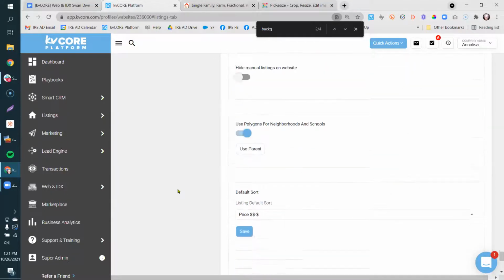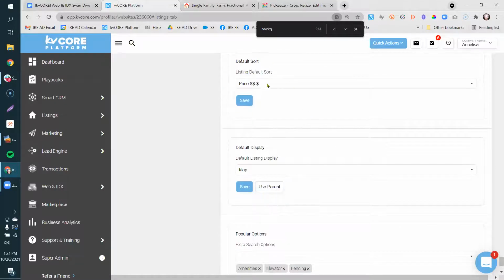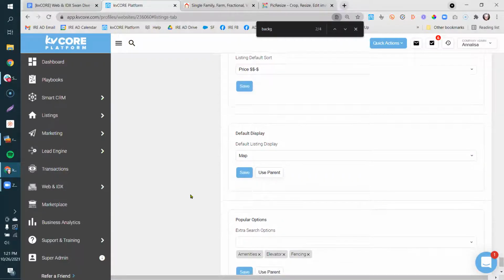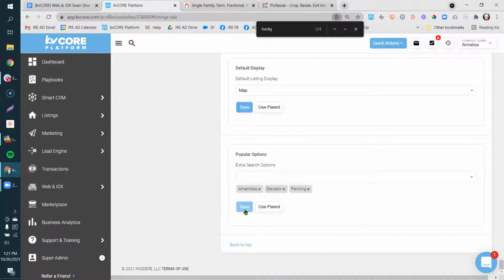And then going on down here to your default sort, you can choose how you want it to sort. Click save, choose your default display, click save, and then add these on and click save.